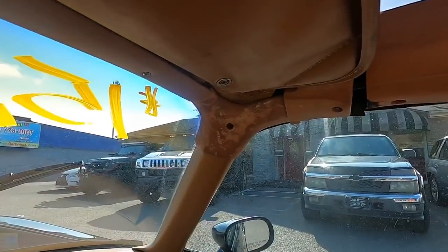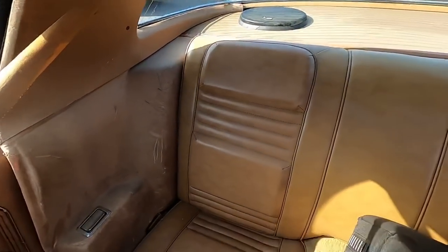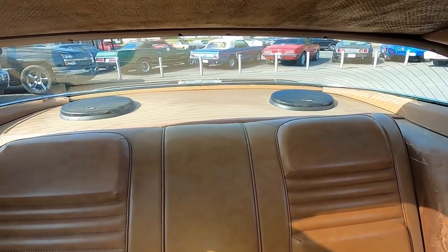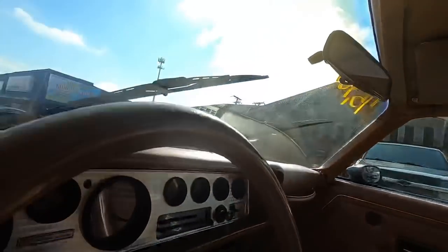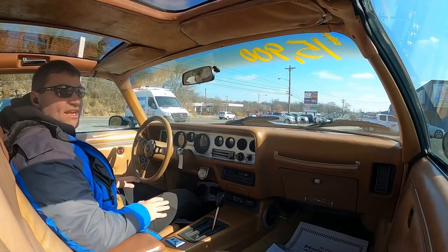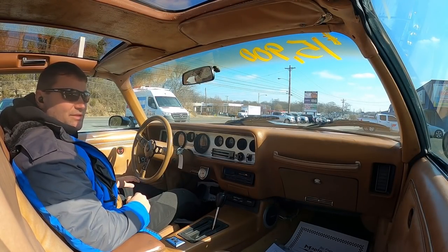You got some issues up here around the T-top area, around some of them panels over here on the sides. Package tray's in pretty good shape. Your headliner here has got a few dry spots. Other than that, let's hit the road, see how she runs and drives. We're going to take off down the road. Any flaws I see, I will let you know. That's exactly why I do these videos.